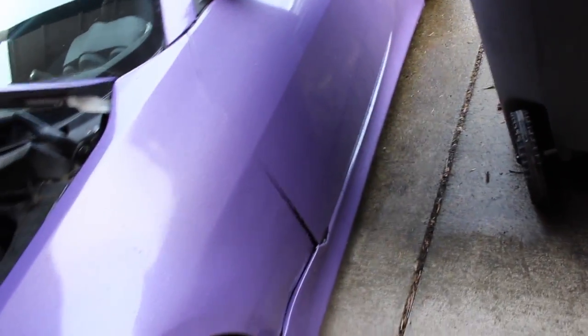This side, yeah, wow. I'm happy to say that there's no flapping vinyl in the wind anymore. It makes me feel a lot better.